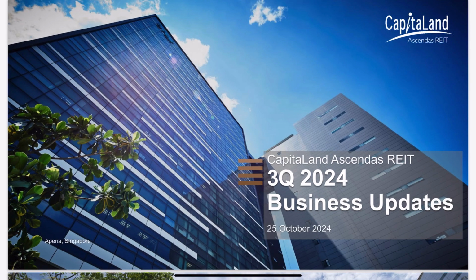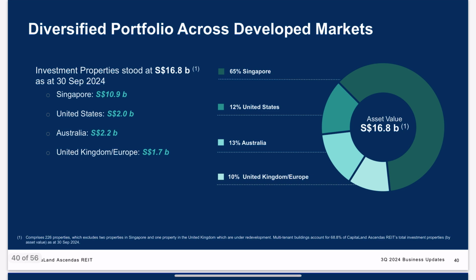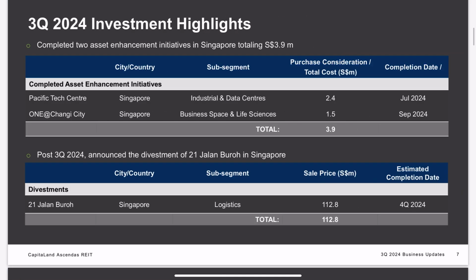Next, the third and last REIT will be Ascendas Reit. Ascendas Reit is one of the largest REITs in Singapore that has a very diversified portfolio. They have properties mostly in Singapore at 65%, while having overseas properties in the US, Australia, and Europe. With so many different properties, it gives Ascendas Reit the advantage when they make improvements to certain properties. The temporary downtime due to the improvement will not greatly affect the overall income of the REIT. Ascendas Reit has been busy making small changes to their portfolio.